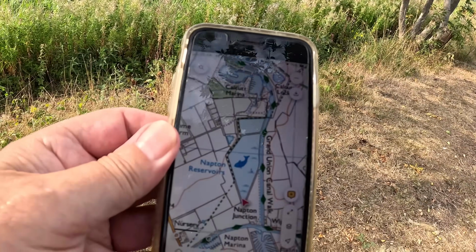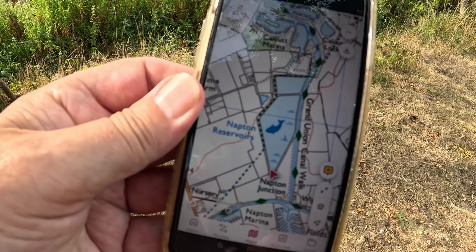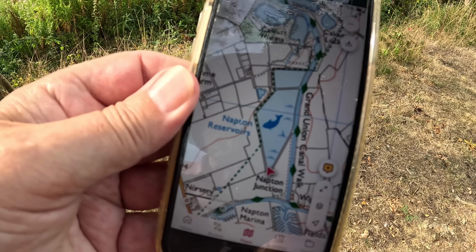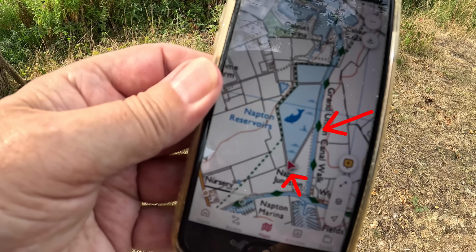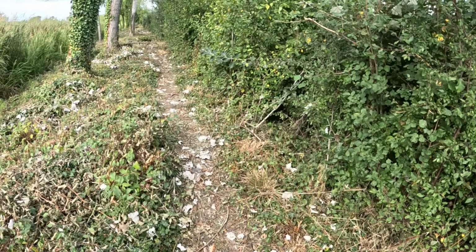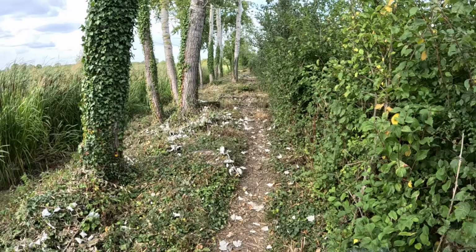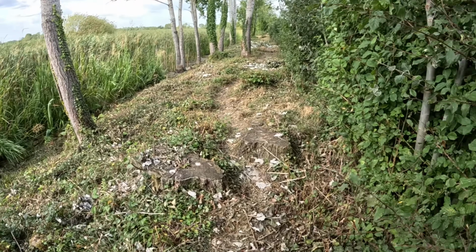This is the map I'm looking at. I am beginning to wonder whether I can get around. It's looking extremely unlikely, I would say. The red arrow is where I am, and I'm moving up to the right to the green diamond. Having to watch my footing a little bit more along here. Lots of tree trunks have been chopped down along here. Oh, that bit's over. Back to some normality now.